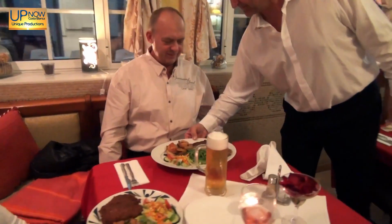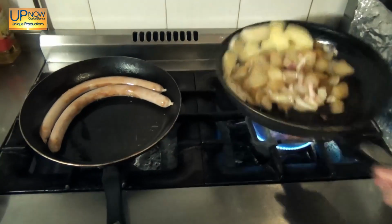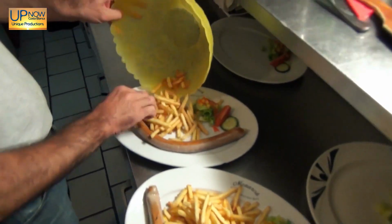Olaf's restaurant, what do we have here? What specialities do you offer? We are the one and only German restaurant in this area. It's very interesting to realize that many British, Irish, and Scandinavian people try our food and they come back again because they always say it's delicious, it's tasty. That's what we like to do.